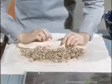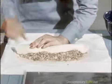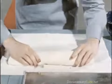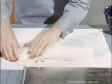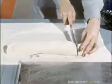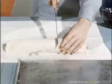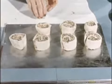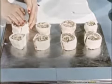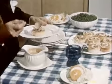Roll as for a jelly roll, gently. Even up the ends. Cut in 1 1/2 inch slices. Place on a cookie sheet and bake. Over this, serve your favorite mushroom sauce. Mouth-watering, filling, for another meal headliner.